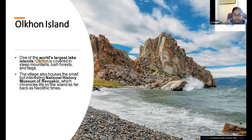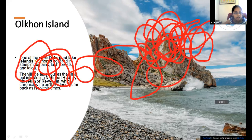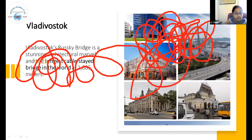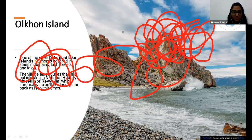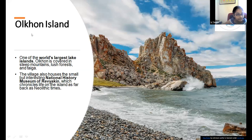Ma'am? Yes, Tanvi? I have annotated on, not this red color, ma'am. I have annotated on a word. What is that word, ma'am? In the previous slide? Olkhon. Please do not make annotation. Stop sharing and share again, Akansha. Ma'am, you can disable the annotate. I didn't annotate, ma'am. I just want to know that name, ma'am. What is that? It's Olkhon Island. Is that a name, ma'am? Yes, it's a name, Tanvi.